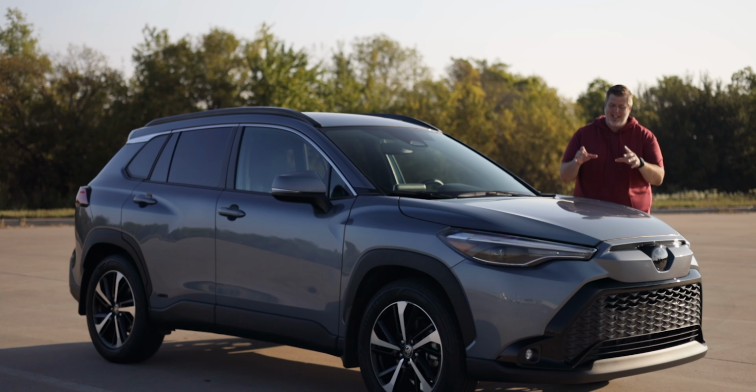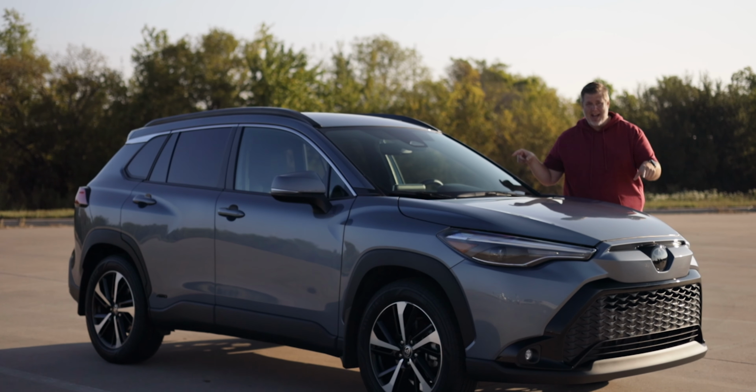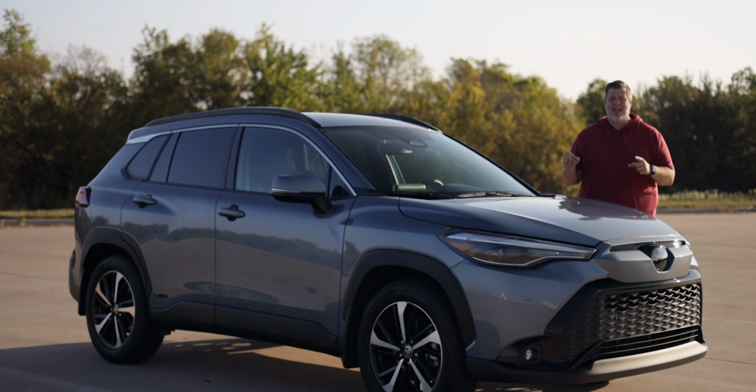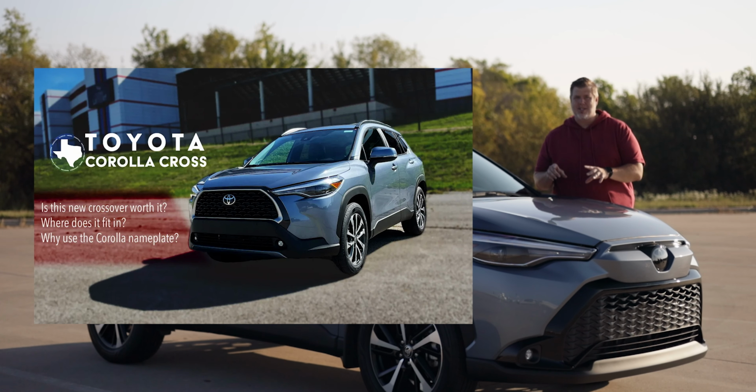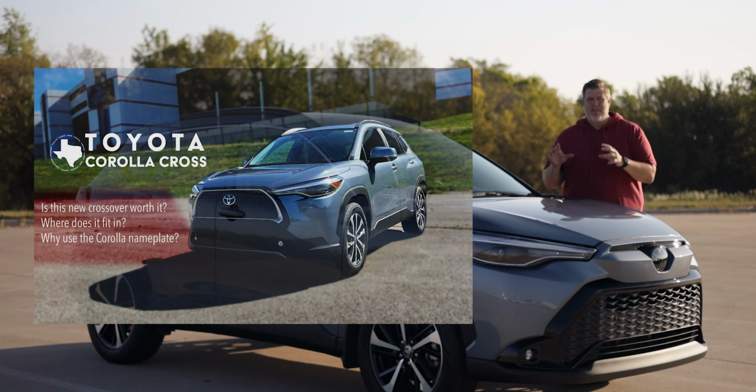Today I'm excited to dive into the 2024 Toyota Corolla Cross, a vehicle that I am excited about. And if you've been with us for a while, you'll probably remember that I drove this Toyota Corolla Cross, the gas version, back in 2022 at our Auto Roundup event that we do annually. That was the first time that the Corolla Cross was available to drive.